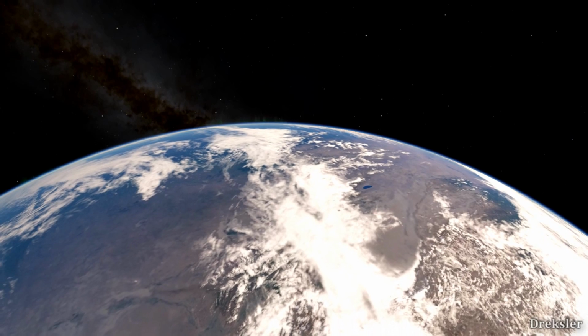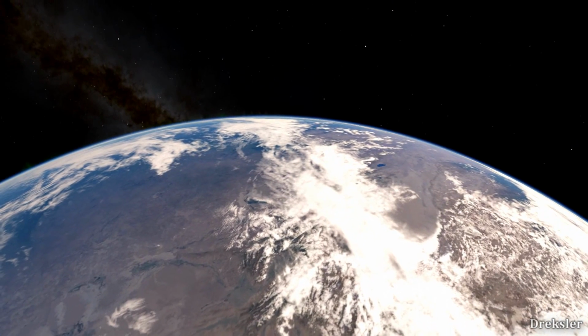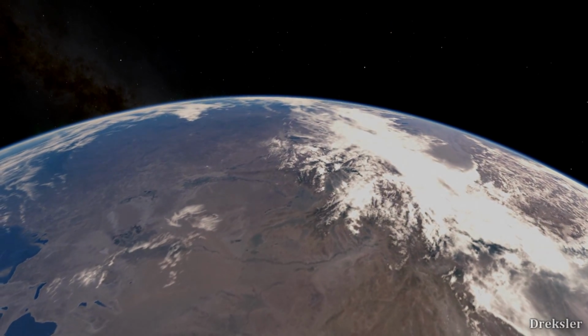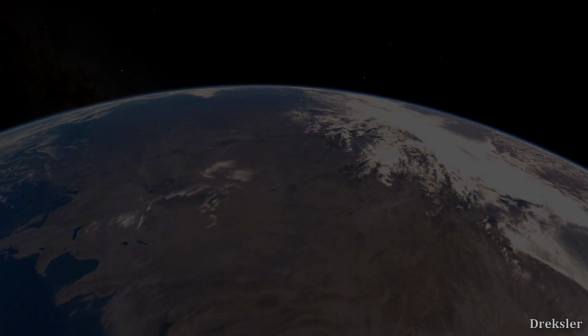But despite that, the whole planet would seem to be less green. That is because grasslands would be much less established. Grass did exist back then, but it hadn't fully spread.